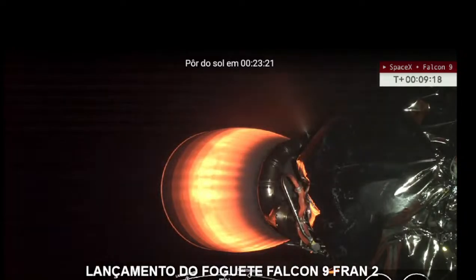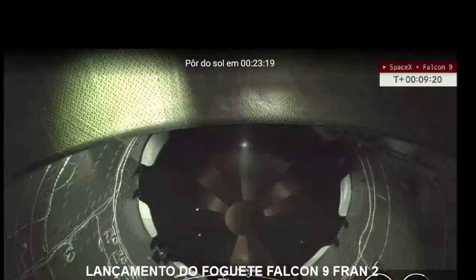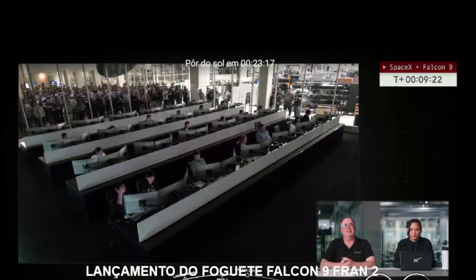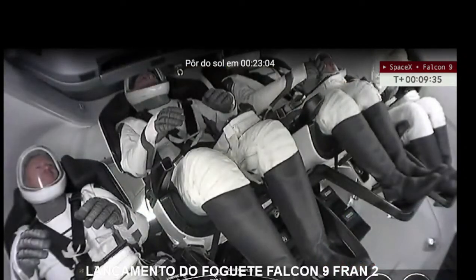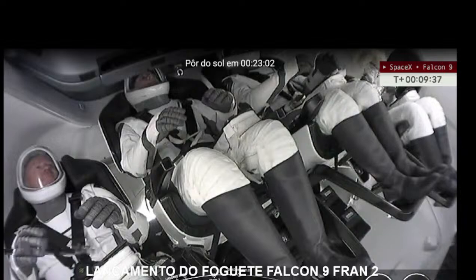Dragon Resilience spacecraft will separate. Look from inside. Dragon copies nominal. Launch escape system disarmed. Oh, another good call out. They're in orbit where they want to be. They've disarmed launch escape system. Doesn't need it anymore. We're 191 kilometers up. We've got the view of the crew.